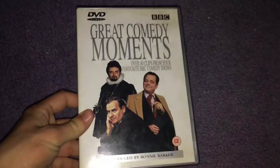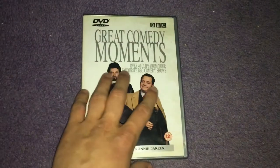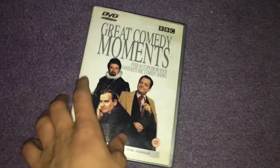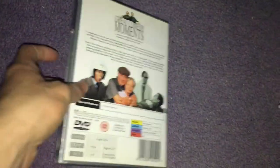And there is a bit of dirt on the cover as well, but I got this from a charity shop, so what could you expect? Should still play fine, hopefully. Anyway, here's the front, spine, and the back. It's also got Morecambe and Wise on the top as well.